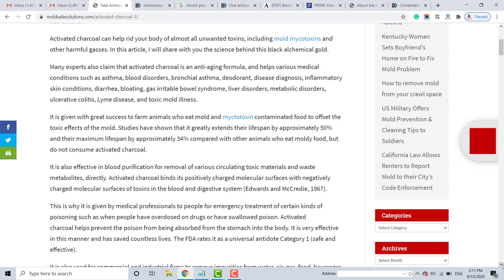It is given with great success to farm animals who eat mold and mycotoxin contaminated food to offset the toxic effects of the mold. Farm animals are well known to get hay and different types of foods that are left outside, and they're susceptible to mold. And many studies have been done, and a lot of this science actually comes from animals.